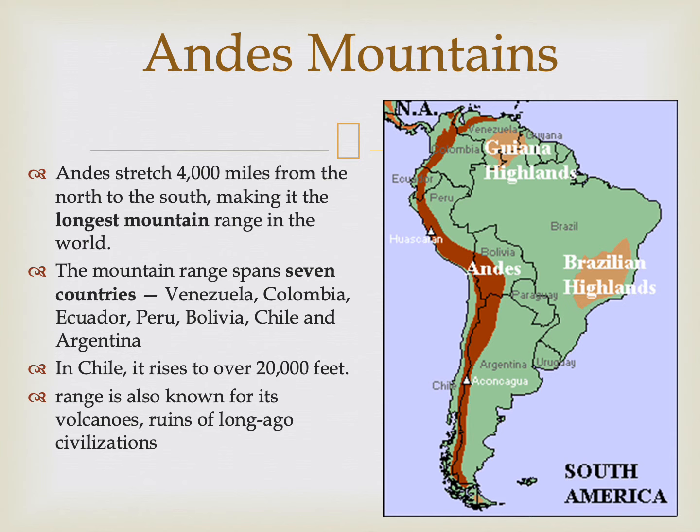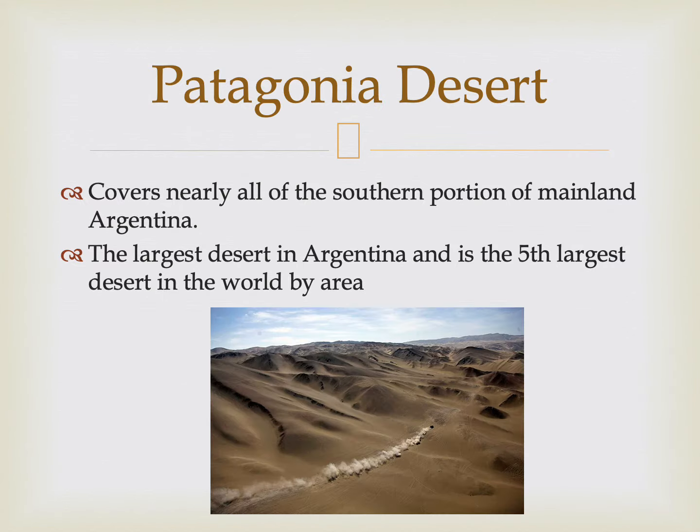In Chile, the mountain range is going to range over 20,000 feet. It's going to be super tall. And the range is also going to be known for its volcanoes and ruins of long ago civilizations, which remember we just kind of talked about. And those mountains are going to help protect those from intruders.